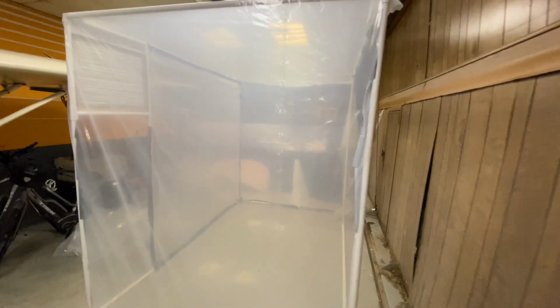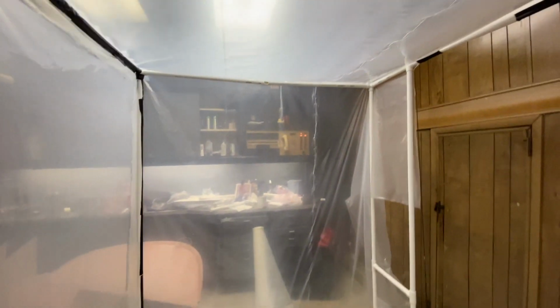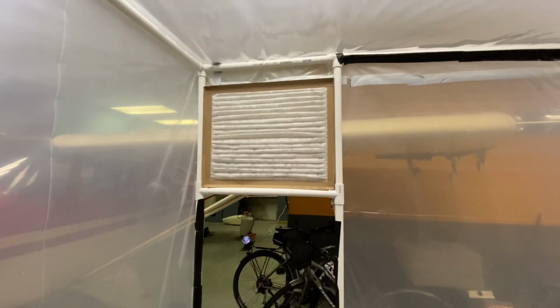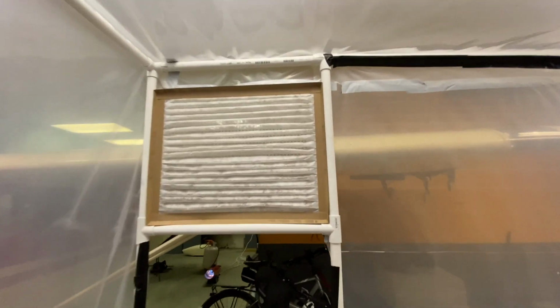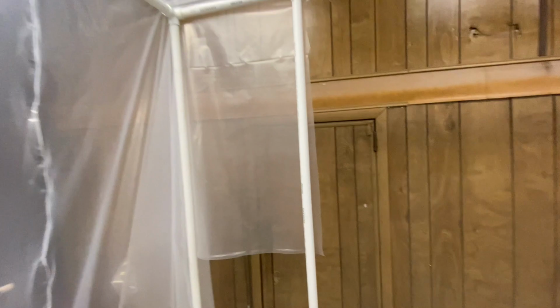This would be a paint booth that I am working on. I decided I could either pay someone to paint the rudder, or I could learn to do it myself and buy the equipment. So that's what I decided to do. I started this yesterday. It is 9 by 6, I believe, 7 foot tall. There is a filter here for the incoming air. Down here there'll be a box fan with another filter on it to move air through.